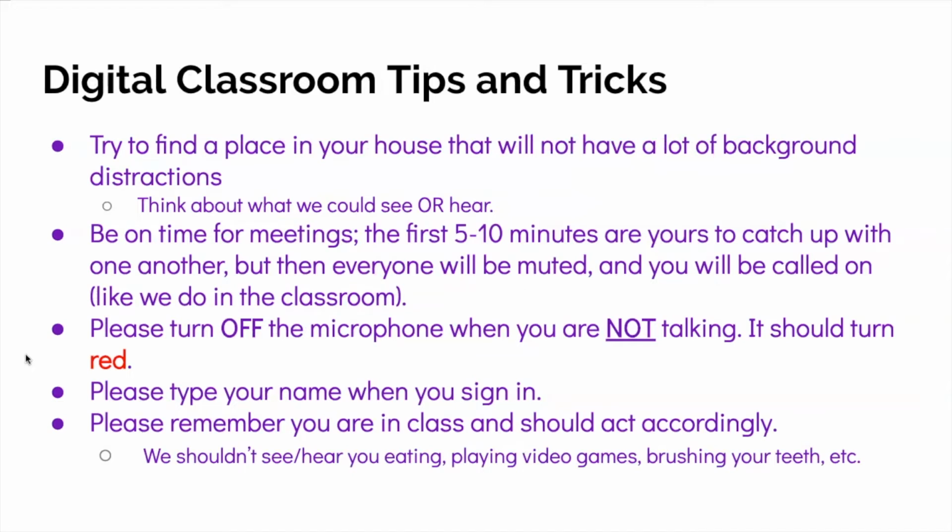Some tips and tricks for the digital classroom. Try to find a place in your house that will not have a lot of background distractions. Think about what we could see or hear. Again, I know this will look different for all of you. For me, this even looks different.